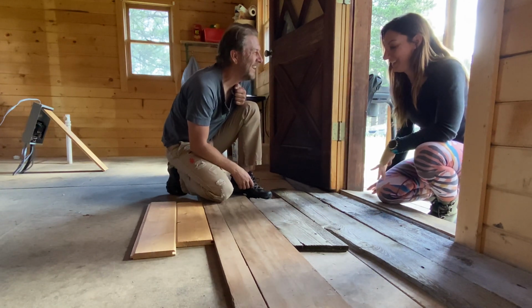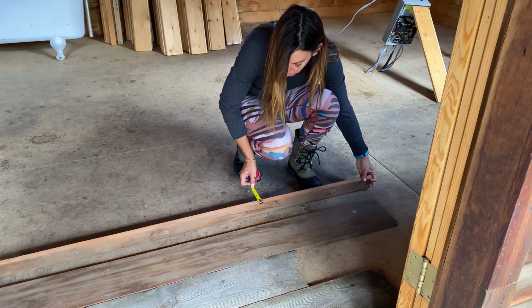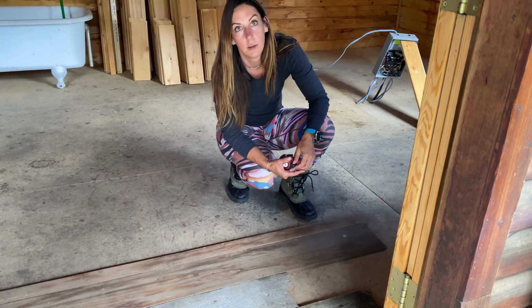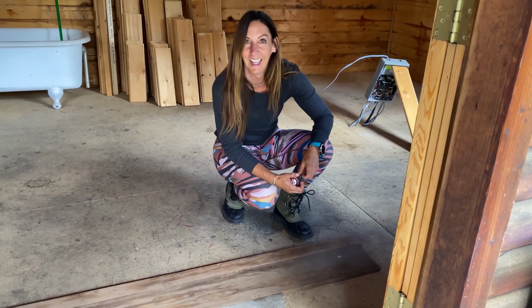Yeah, just 3/4 inch. I mean, if we talk to people, they're definitely going to say this is not hardwood flooring. Exactly. But it's our flooring. There's another one. And there's another one. Wow, that's a long one. There's one. There's several there. Dang, that's long.